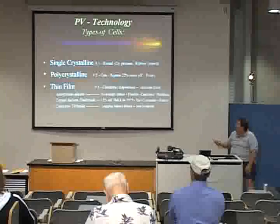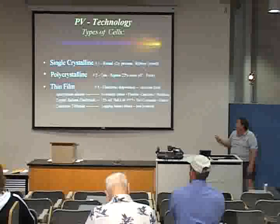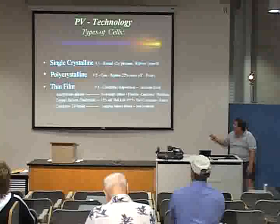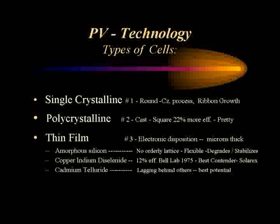There's a couple of different processes. There's the CZ process. It's a Czechoslovakian or Polish word that I can never pronounce. And then there's ribbon growth. Ribbon growth is Evergreen, and all the rest come out of this CZ process. Polycrystalline is cast. They've gotten it up to 22%, but most of it in the industry is, again, sitting around 12 to 18% when they go to mass production.